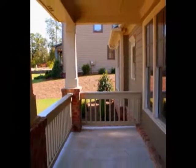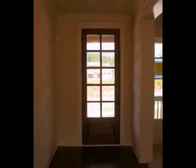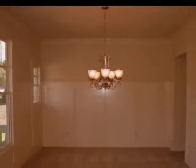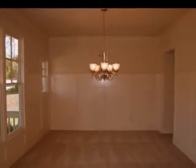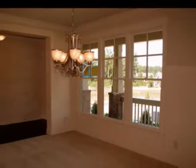As you pass by the charming rocking chair porch and make your way through the front door, you'll find yourself in the welcoming foyer, boasting dazzling hardwood floors. To the left of the foyer is the banquet-sized dining room, graced with an opulent chandelier, bright windows, lovely judges paneling, and intriguing architectural details.